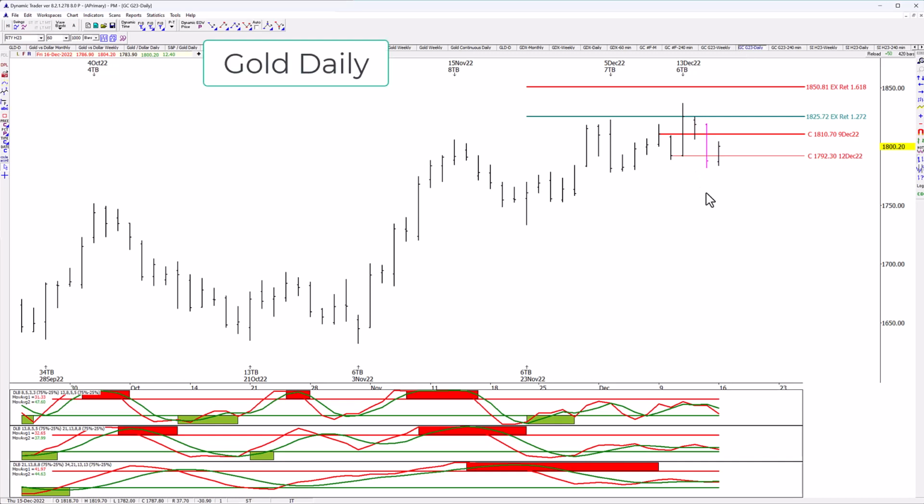So this is the daily data for gold, and again, on Thursday, gold made that initial signal and was a setup for a specific trade. And that was that close below the December 12th close. So a very significant position.